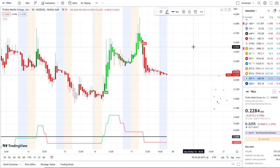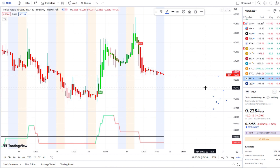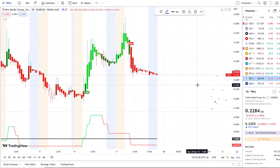And the resistance levels I'm watching to the upside, the first one is 25 cents, right around that area where the bear indicator popped up. And then above that is the high of the day at 28 cents. And if that gets broken through, the next area of resistance is up here at the 34-cent mark, guys. That is crucial. That is a crucial area based off the history of the chart.